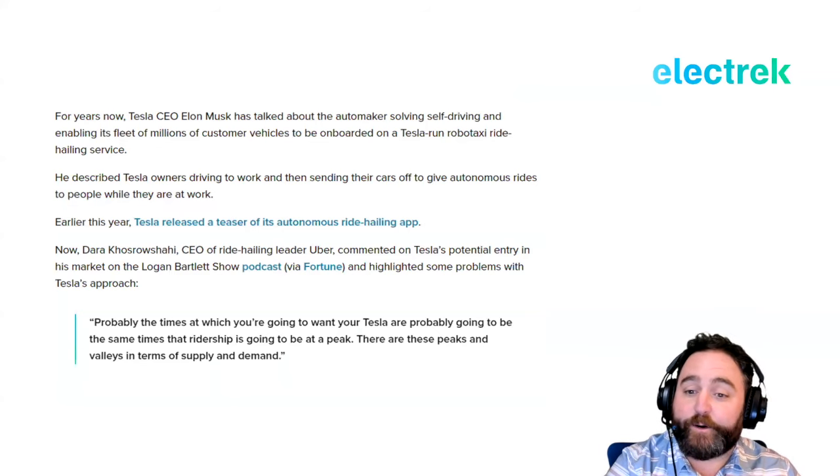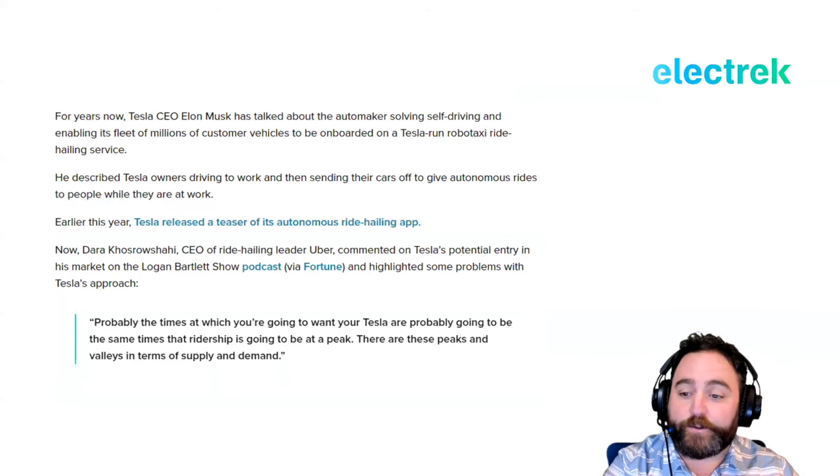Now, the CEO of ride-hailing leader Uber is commenting on Tesla's potential entry into the market on the Logan Bartlett Show podcast and highlighted some problems with Tesla's approach. Quote, "Probably the times at which you're going to want your Tesla are the same times ridership is going to be at its peak. There are peaks and valleys in terms of supply and demand."